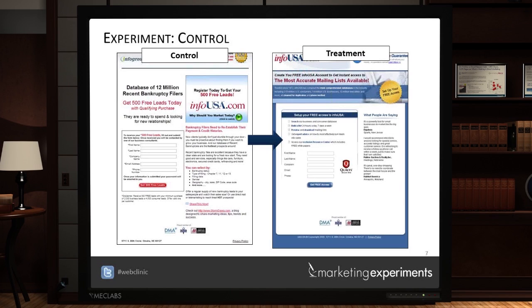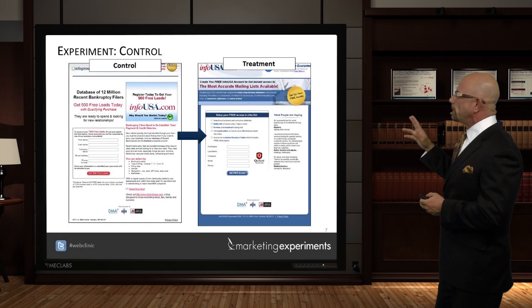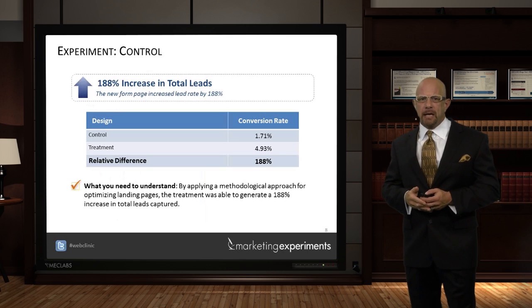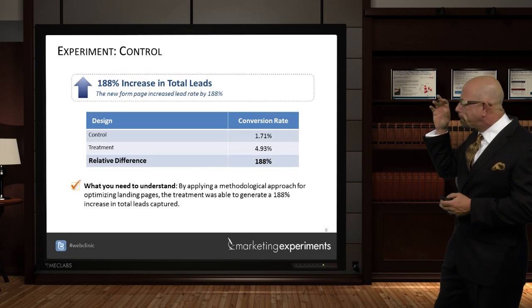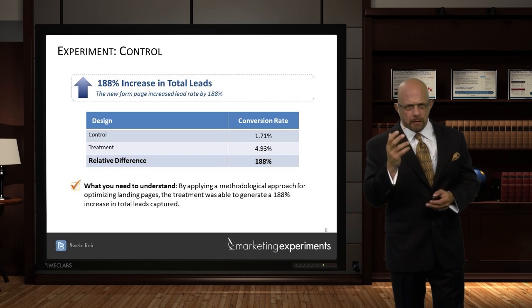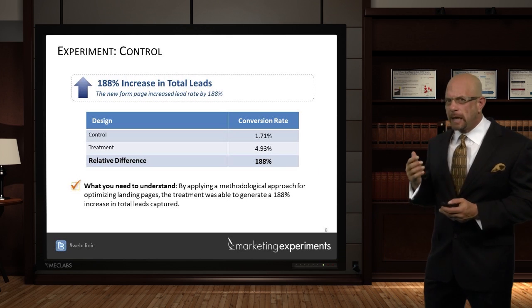To that end, we build a treatment. And I want you to see the radical difference between the control and the treatment. Now, I won't get into all the changes that we made, all that led up to this, except to point out the difference. 188% as an increase in total leads. So what you need to understand is that by applying a methodological approach to the landing page, by trying to discern what's happening in the mind of the individual as they interact with this particular page, we are building out a treatment and then testing that hypothesis.